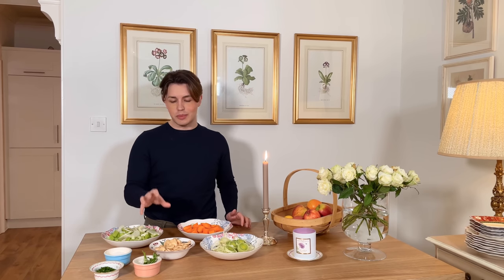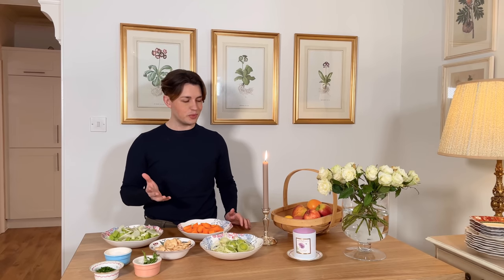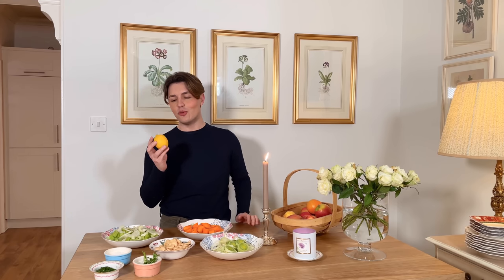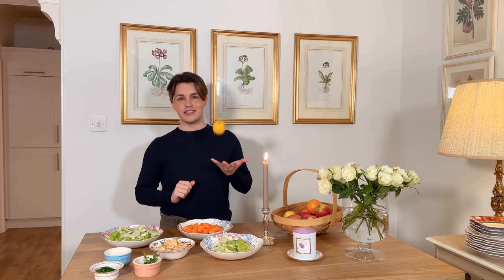I have some butter beans, which I love to cook with. I use them often to make butter bean spreads and pastes, but they're also really delicious in soups. And lastly, let's not forget lemon, which I cook with almost every single day. It's one of my absolute favorites, and this just adds such a zing to the whole broth and makes it even more beautiful. So, let's get started.